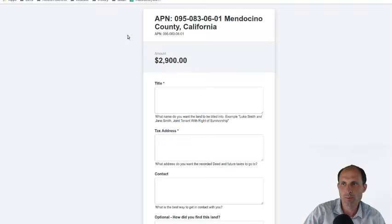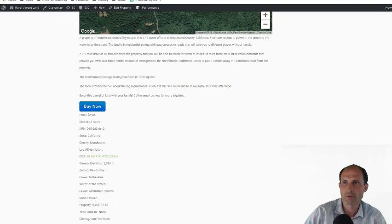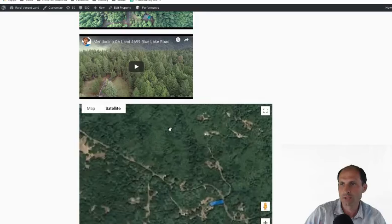And then I'll fill out the paperwork. I'll get the deed in the name that you put here in this title box, and I'll get that recorded with the county, and the county will send you the recorded deed, and it's your property. It's your property when you check out, but I'll do the paperwork to get it transferred over to you.